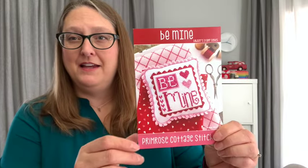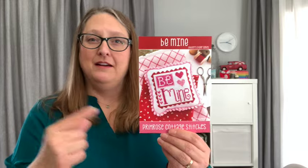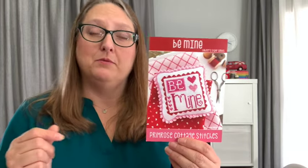Now this one seems very out of season, and I think I may have started it around February. It's Be Mine by Primrose Cottage Stitches, and it's one of those little projects that I kitted up, and I thought, oh, this one will be a great one to travel with, because I have to travel a little bit for my job, because we all meet in Albuquerque. I live in New Mexico, for those of you who are new, and I'm a literacy coach, so we're spread out all over the state, and every so often we get together for training or meetings in Albuquerque. We'll spend a few nights, sometimes just one night, and I always like to have something kitted up to take with me to work on in the evenings.